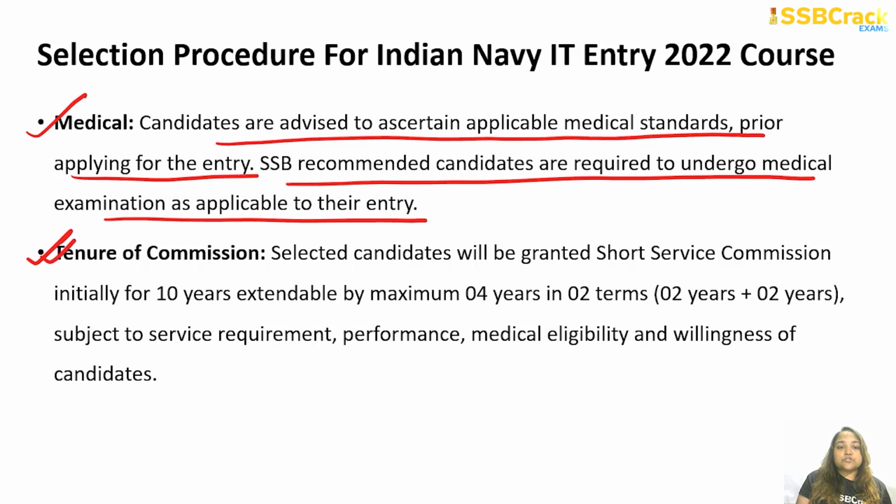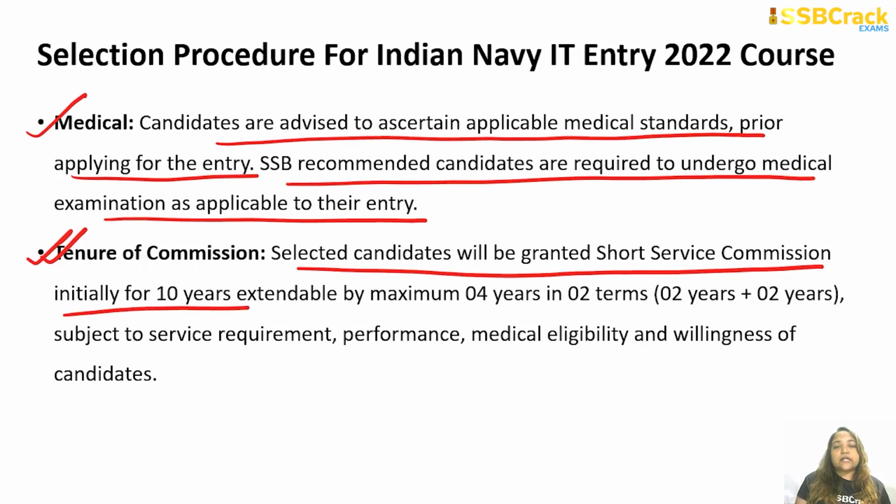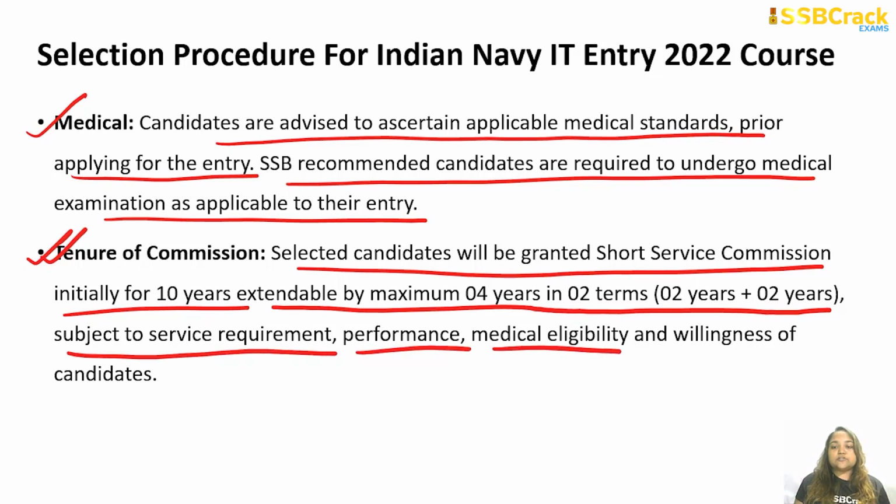Now there is a tenure of commission also for this particular entry. Selected candidates will be granted short service commission initially for 10 years, which can later be extended to a maximum of 4 years in 2 terms. That is, for every 2 years you will be extended, subject to service requirement, performance, medical eligibility and willingness of candidates. So these criteria will be kept in mind while extending your service for another maximum 4 years after this 10 years of tenure.